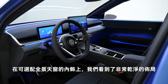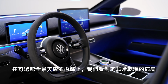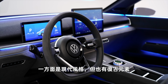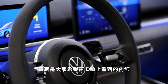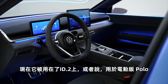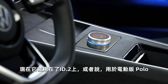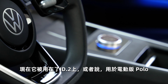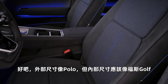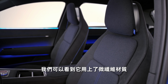On the interior, which will optionally have a panoramic roof, we see a very clean layout. Modern styling on the one hand, but also retro elements here once again. That's the interior everyone would have wished for in the ID.3. Now it will come for the ID.2 or, as I expect, for the VW Polo EV. And well, the exterior dimensions are like the Polo, but the interior dimensions are supposed to be like in the VW Golf. We can see the use of microfiber.